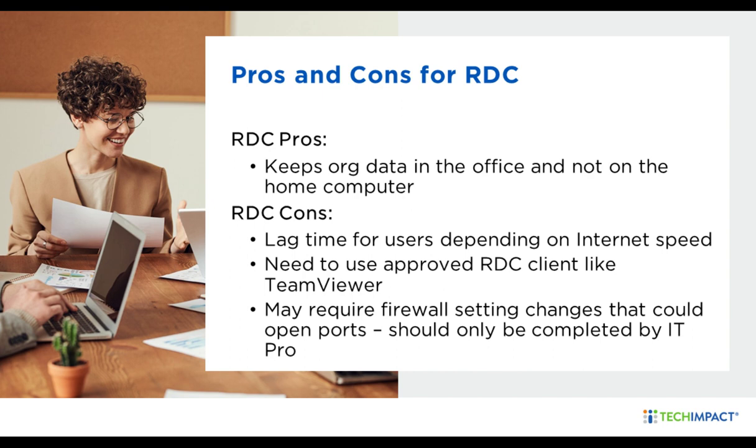Some pros and cons here for remote desktop connection. A pro for remote desktop connection is that it keeps the organization's data actually in the office. Because remember, all you're doing is screenshots and keystrokes and mouse clicks. All the information is remaining in the office. So there's no ability for that data to hit the home computer and possibly be compromised, either accidentally or maliciously, on the home computer. So that's a pro of using remote desktop connection.